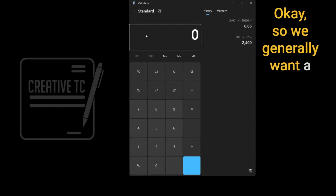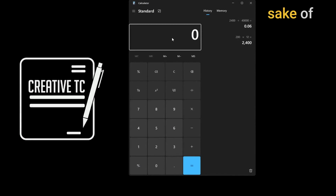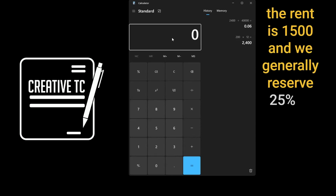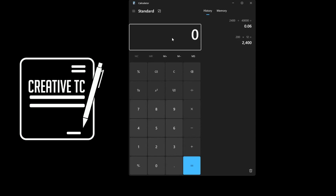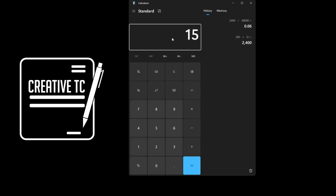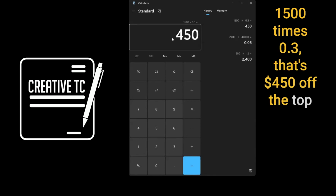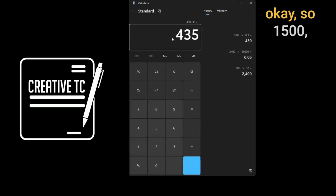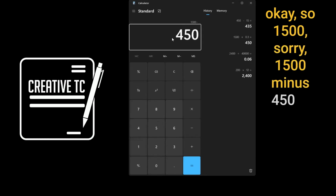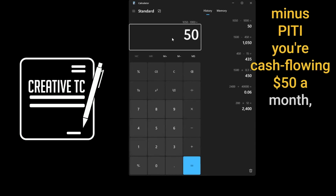Okay, so we generally want a $500 spread between PITI and the local rent rate. Let me just make an assumption for the sake of explaining on this deal. Let's say your PITI is $1,000, which is what you told me. If the rent is $1,500, and we generally reserve 25 to 30% of rent for vacancy, repairs, maintenance, those overhead costs, management, we're 1,500 times 0.3. That's $450 off the top. Then 1,500 minus 450 is 1,050 minus PITI. You're cash flowing $50 a month.